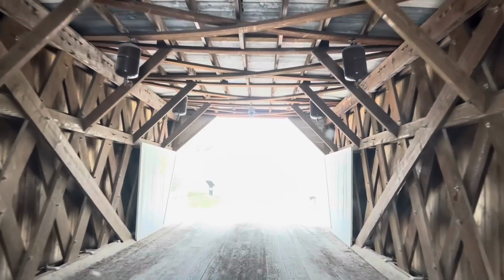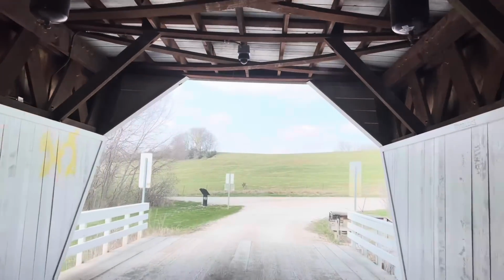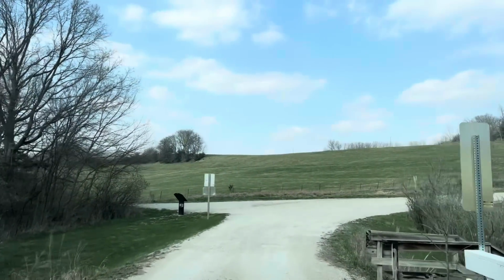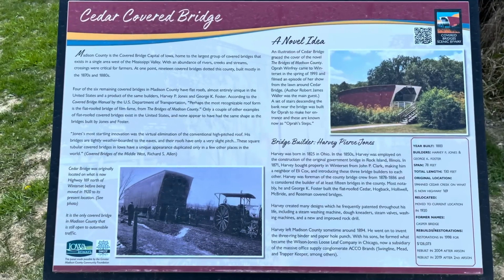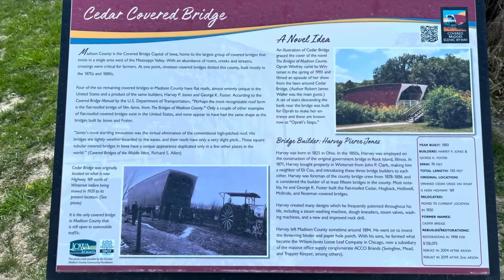Other places that we want to see the next time we come down to Winterset are the Madison County Historical Complex, the Clark Tower, and the John Wayne Birthplace and Museum.